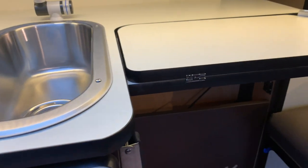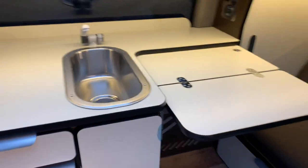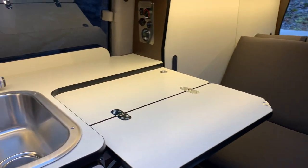And if you want to open it up twice as much as that, you would flip this mechanism up and pull this here and flip it over. And there you have a much larger desk and prep surface here. This is where I like to make my coffee in the morning.